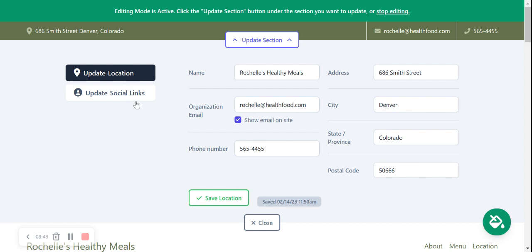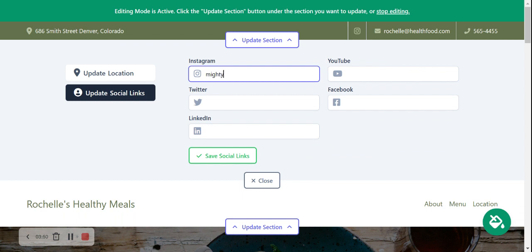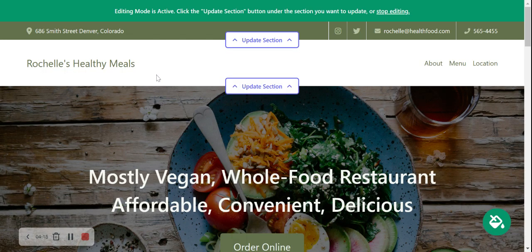Let's head to update social links and pop in our Instagram page and our Twitter page. There is an option as well for LinkedIn, YouTube, and Facebook as well. And the icons are displayed in the top right hand corner so customers can easily click on it and be taken directly to our social media platforms so they can see what our restaurants is up to, give us a follow, and engage with us. Let's click on save and close and move along.